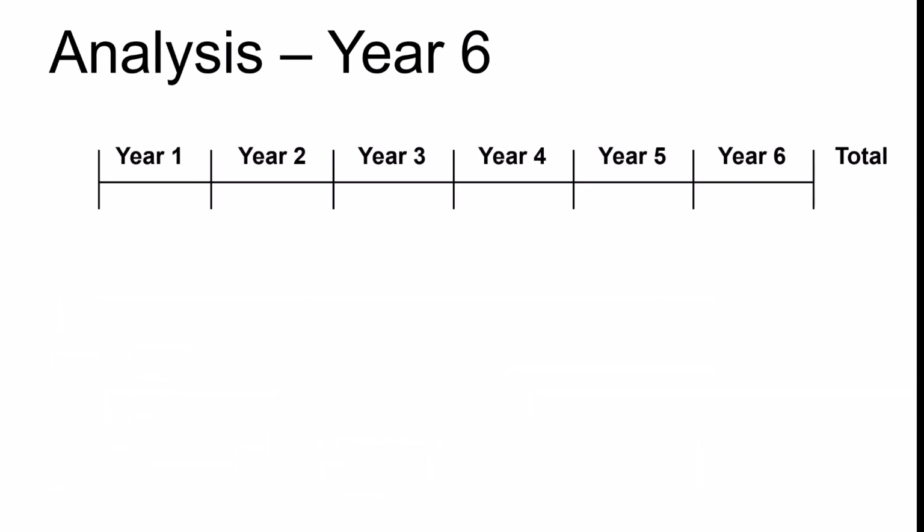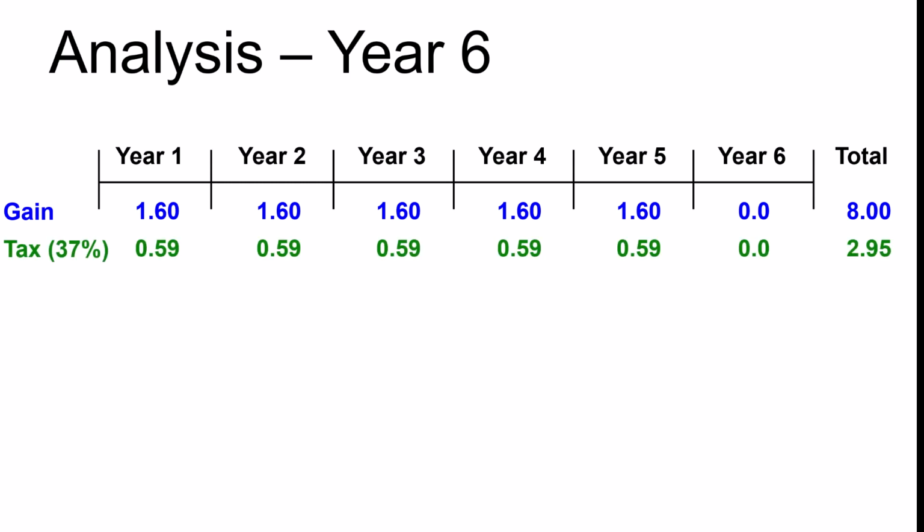So here we've got years 1 through 6. Betty had a gain of $8 in total. So we're going to prorate that gain across all of the years. Since she sold it right at the beginning of year 6, virtually none of the gain is allocated to year 6. It's all just $1.60 allocated to each year. The gain is taxed at the highest ordinary rate of 37%. So it's 0.59 worth of tax for each of the years.